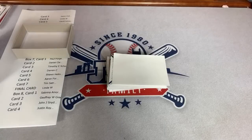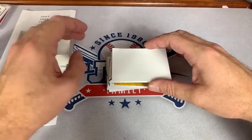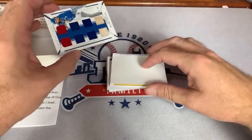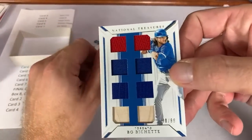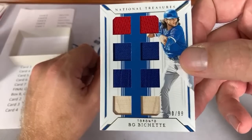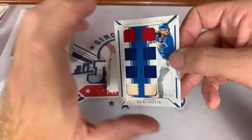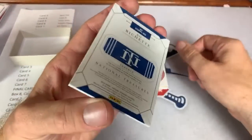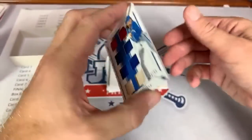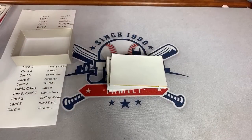CC rules. Next up, card number 3 goes to Timothy E. Timothy E, you've got yourself an 8-piece relic set there for Bo Bichette out of 99. 2 of his bats and 6 pieces of his jersey. That's a nice one. Bo Bichette had a nice rookie season, a partial rookie season there for the Blue Jays. Son of Dante Bichette, who you probably all watched with the Rockies.